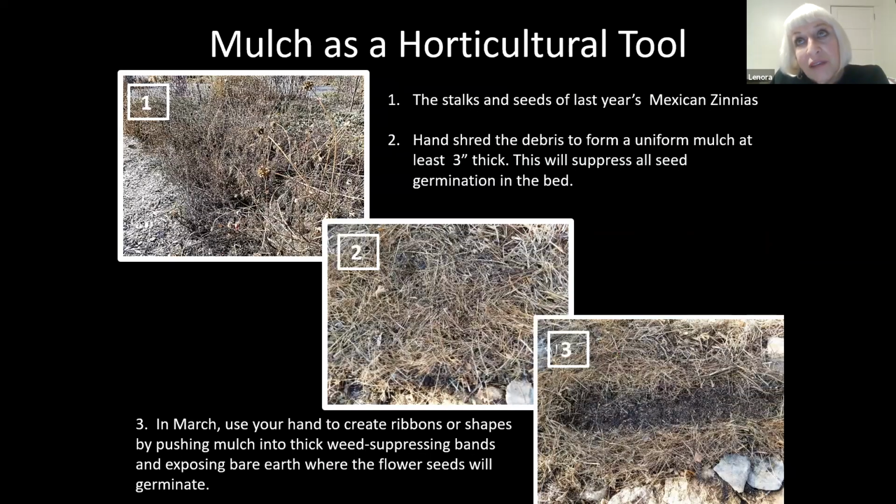So people are like, well, if you're putting all of this mulch, and one of the reasons for mulch is to suppress weeds, how can your self-sowing annuals and other plants get through? Well, this is where you can be in control. So there's a picture first of my stalks unshredded and then shredded, so it looks nice and tidy and homogeneous.